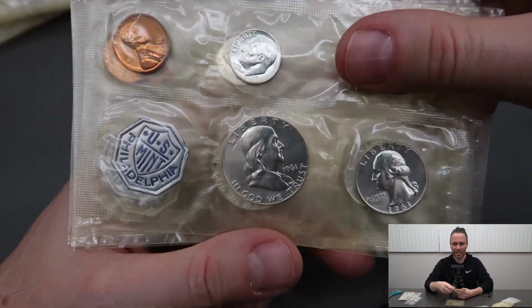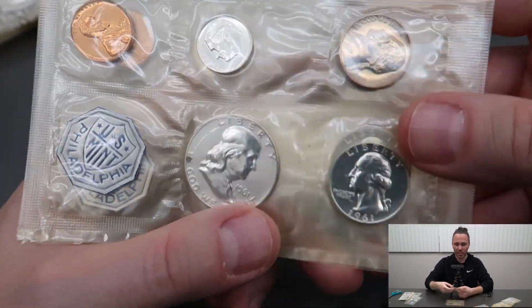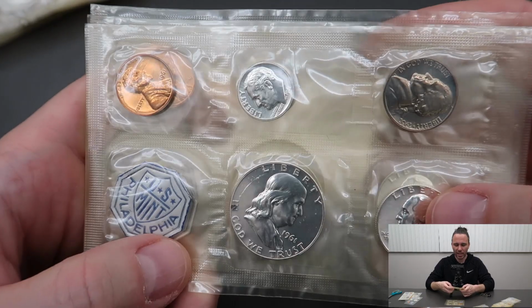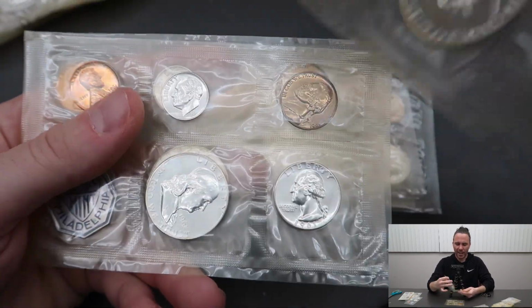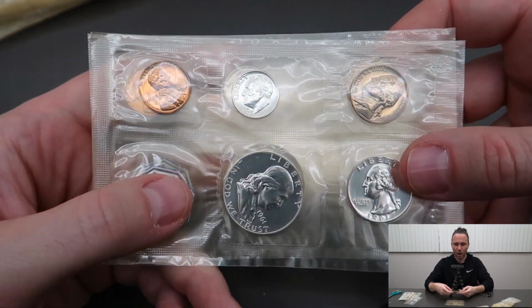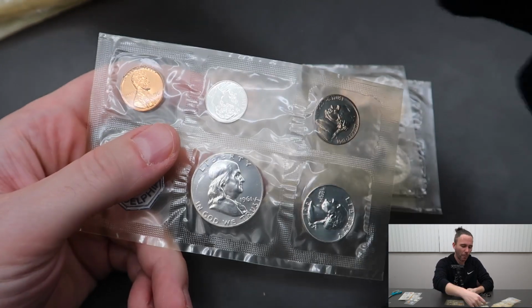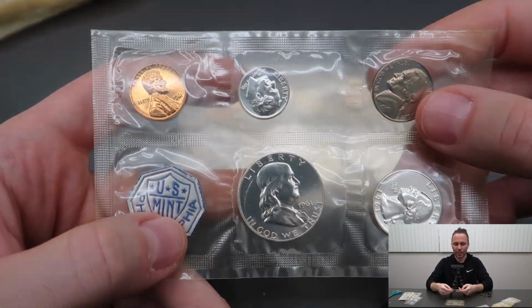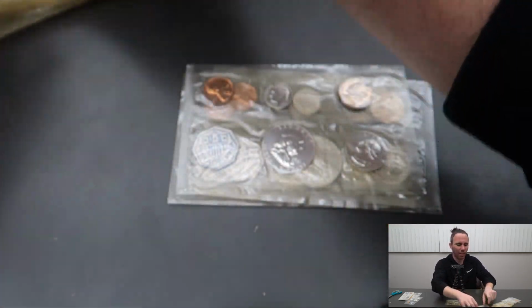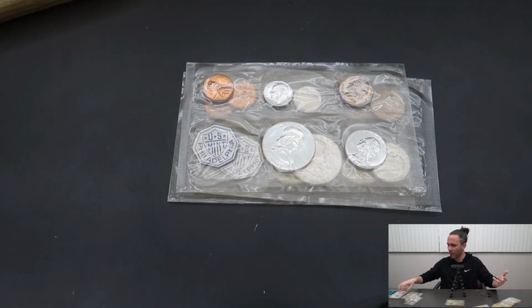What I'll do too, guys, is when we're done looking at these coins, and yeah, we're going to cut out a few that we think are nice, afterwards I'll cut them all out, and at the end of this video, I will show you any cameos and any deep cameos that were in the cello. I don't want to do that on camera just because I don't want this to be a 30-minute video. I want this to be like a 15 or 20-minute video or whatever.